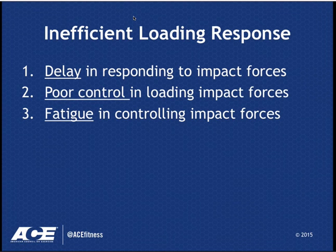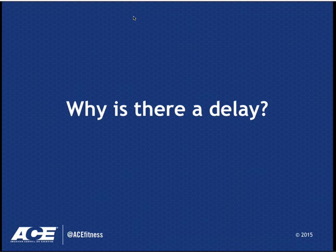Third way that we want to look at ourselves is perhaps they're perceiving them. Perhaps they're controlling the impact forces. But for whatever reason, they are reaching their fatigue point, which is then leading them to no longer control those impact forces. So those are really the three ways that you have to be looking at it. And we'll look at those closer.